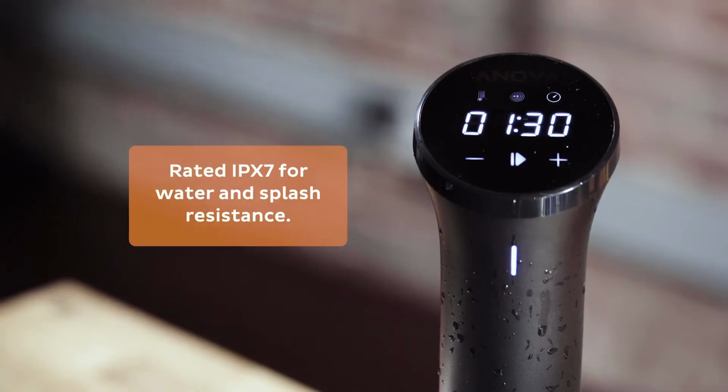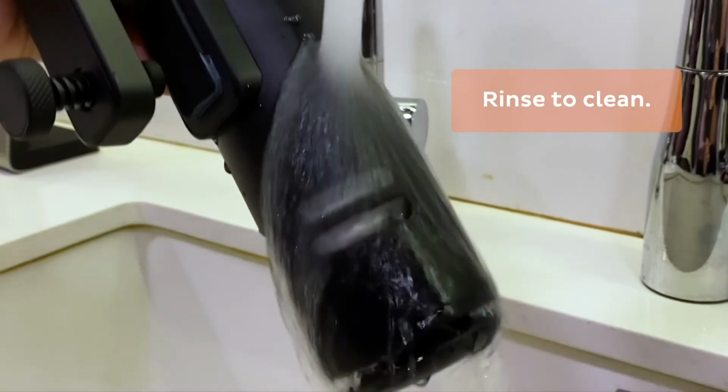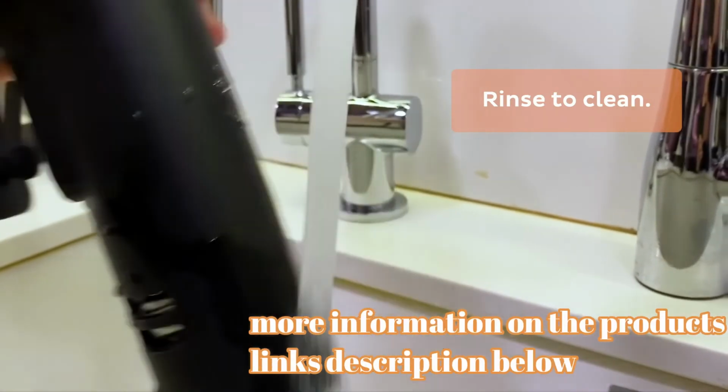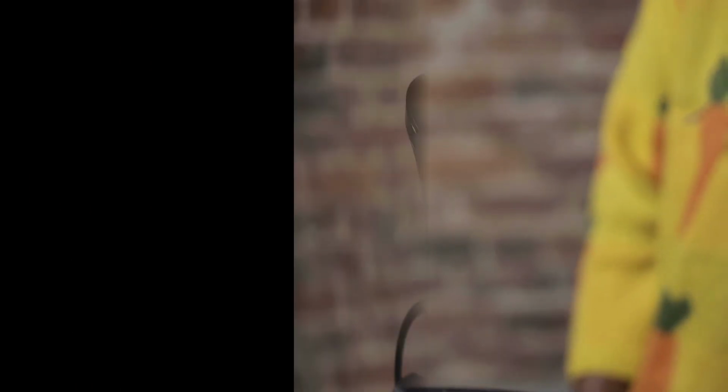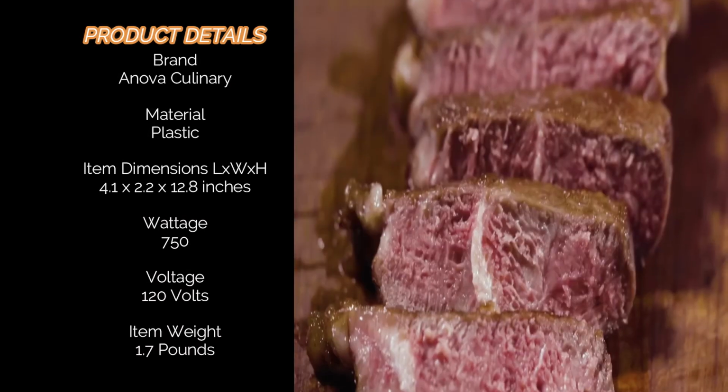The Anova Precision Cooker Nano is built to last, with a splash-proof body. Rinse the bottom of the cooker under warm water to clean. Cook like a pro from your own kitchen with the Anova Precision Cooker Nano. Perfect results every time.